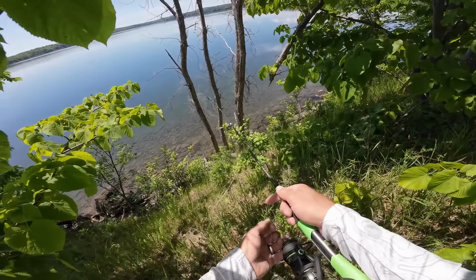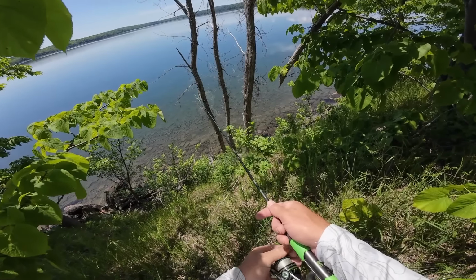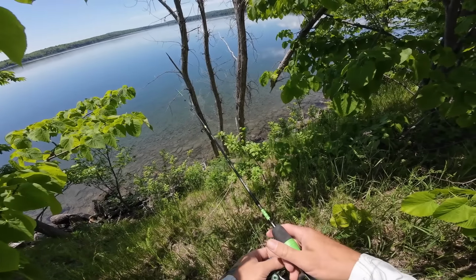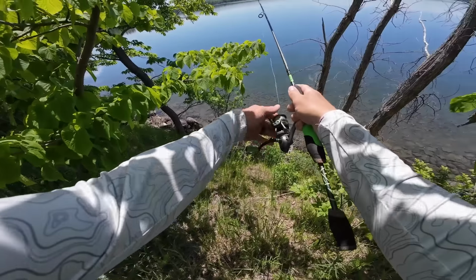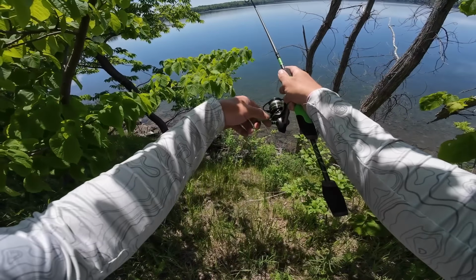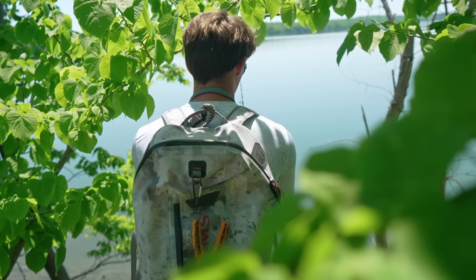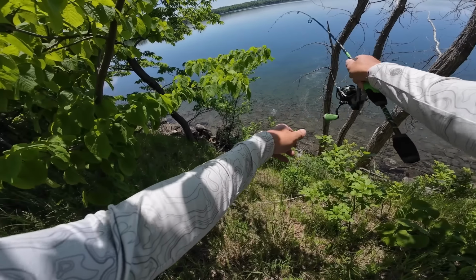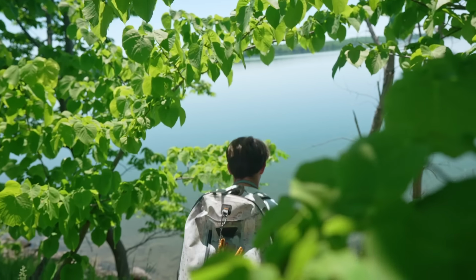Oh, wow. Big bass right there. I can't make a cast on him. It's not big per se, but it's a nice fish. Oh, he sees it. Oh, he got spooked. Oh, the little one's coming for it. The little guys are all over it. Oh no, I got the little one, and I'm in a tree. Oh no, the big one's coming over, checking it out. Oh no, this is not good. All right, I gotta go down there.